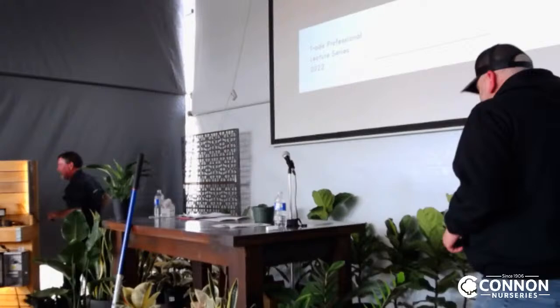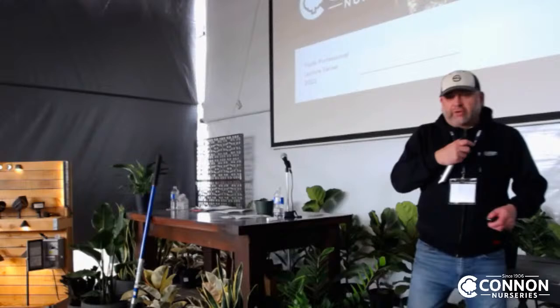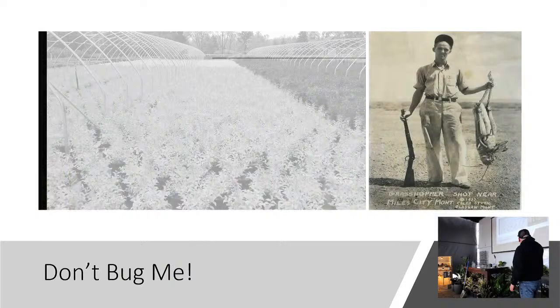Everyone kind of knows a little bit about the history of Connah Nurseries. It's since 1906, and you can imagine over the decades, pests and diseases have changed, different infestations. And way back when, there was a really, really bad grasshopper infestation that we had on one of the crops. So it actually took a lever action 30-30 to get that. So my talk today is about don't bug me, and it's a little bit of a play on words.